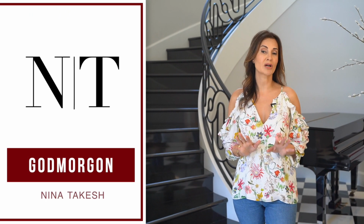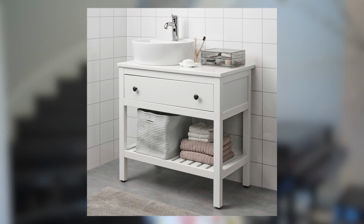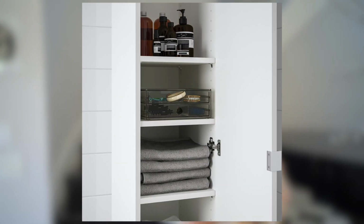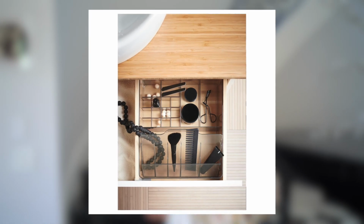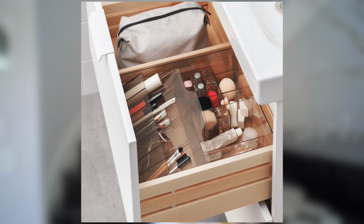If you love organization as much as I do, the GODMORGON is the next must-have item. It has a very beautiful smoked feel to it, so it is very 70s, and it sort of hides and camouflages the items that are inside, which is nice. There are two versions of this. The version that you're seeing here is the stacked 2-drawer, and the 2-drawer is easy open with a sort of circle pull. And the other ones are also very useful for knickknacks and trinkets that you can put on your desk, in your bathroom. There are so many uses for this item that it is just a home run.